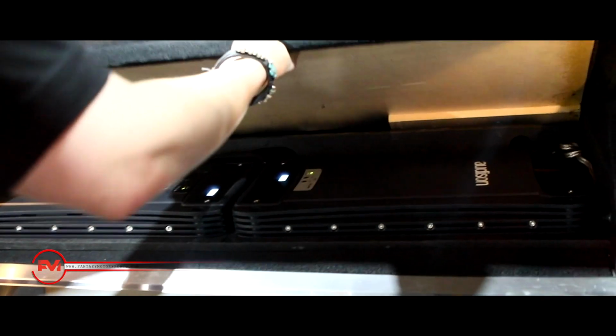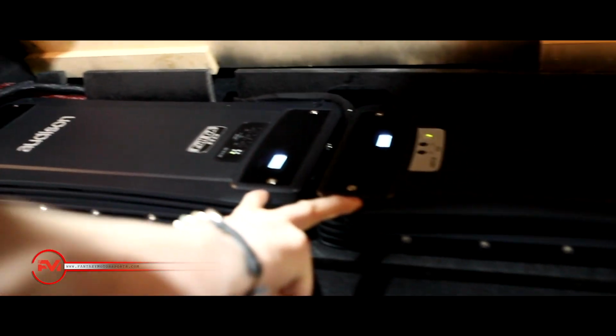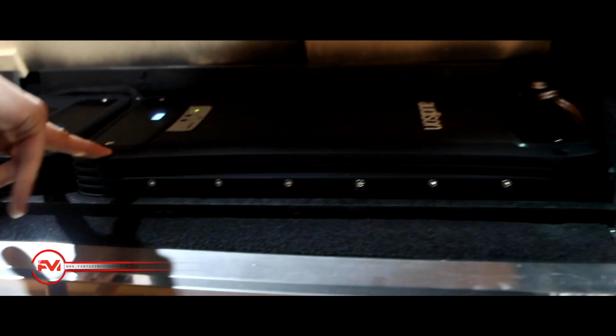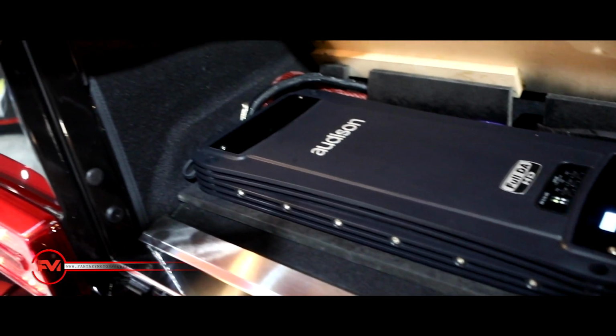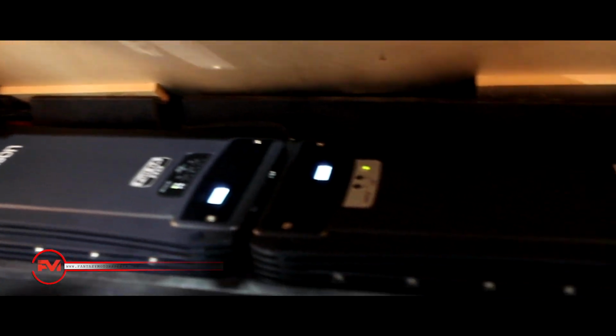Let's check it out. Oh, so this is where we have the amps hidden here. We have the two Audison amplifiers. We have the AV5.1 KHD, and then the Quattro. So that's giving us, let's see, 9 channels of power there to power this full system. We have a lot of extra speakers in here to get everything sounding incredible and incredibly loud.